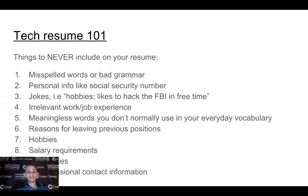Number 9, never include references, okay? Again, this is just a waste of space. You don't have that much landscape to work with, so you want to make sure that the only information you're putting on there is adding to your value. Number 10, never include unprofessional contact information, right? So if you have an inappropriate or maybe even just an immature email that you created back in junior high or high school, maybe you need to go and create a new one, right? Because those first impressions can be a really big thing when it comes to people viewing your resume and your information, right? And so you want to make sure that you don't shoot yourself in the foot in that regard.